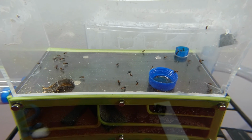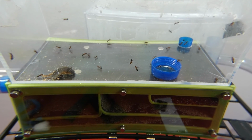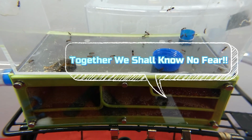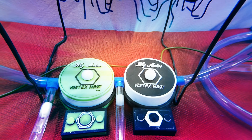The stockade nest is a pretty cool design for the ants, and it gives them a lot of room to grow and for some reason huddle up in the corners. But that's not the only nest these little girls have. Oh no, we are not forgetting about the two vortex nests on the bottom.